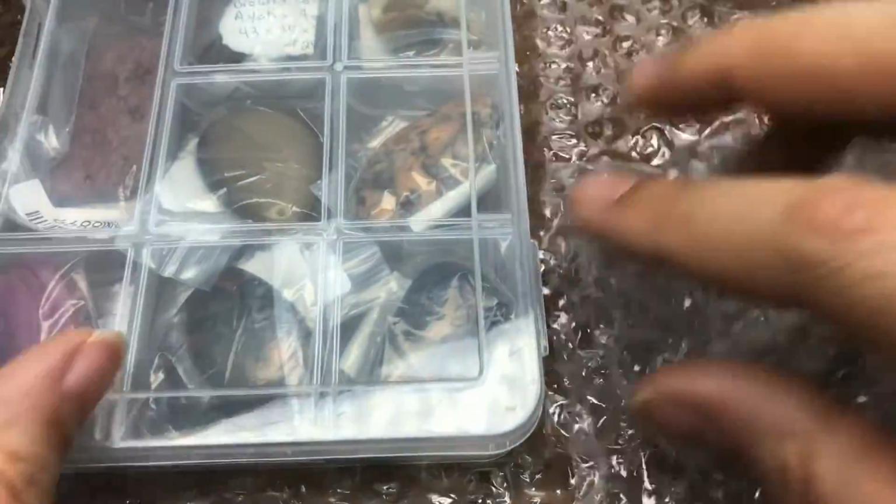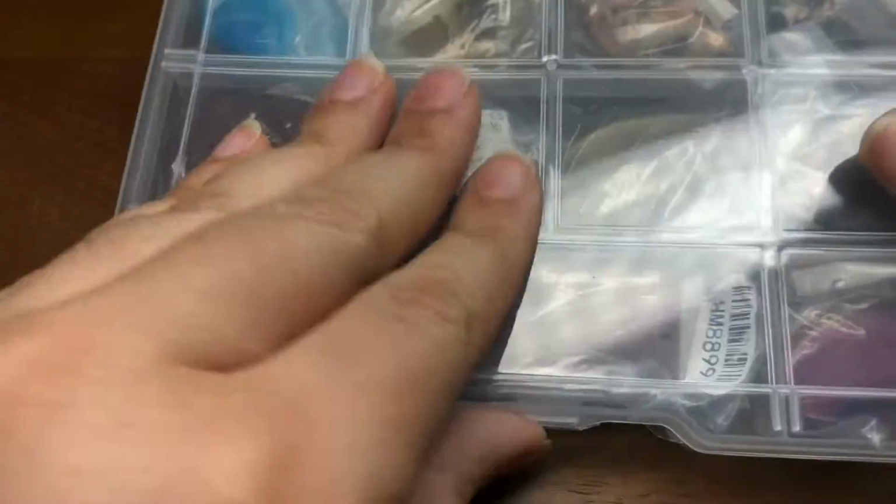Looks like I opened it. I don't know if I opened it upside down, but there's a lot going on in here. So let's see what this first one is. Just so you know, you guys, I reuse a lot of packing materials with my sales, so I'm a very big recycler. We've got a cool little box.